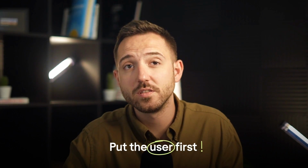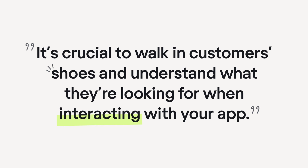Principle number 1 is meet users' needs. In other words, the main principle you should build your design around sounds like put the user first. UI/UX design is customer-centered, meaning you need to consider whether your design satisfies customers' needs and helps users achieve their goals. It's crucial to walk in customers' shoes and understand what they are looking for when interacting with your app.